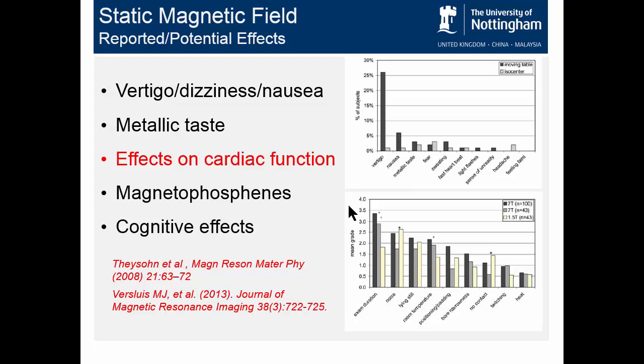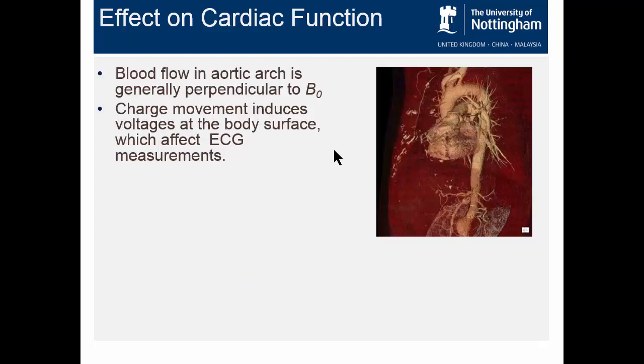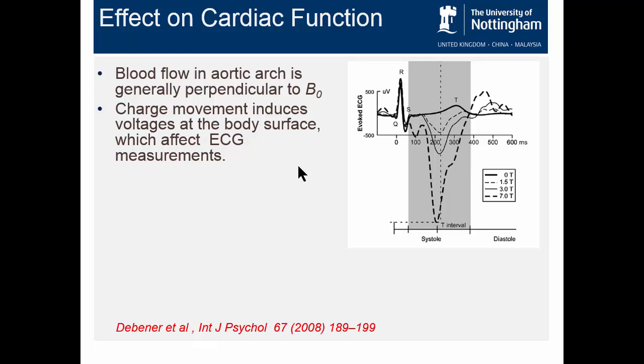So then effects on cardiac function, something that haven't been perceived, but something we perhaps should worry about. So there is going to be a force on the conductive blood flowing in the magnetic field. If you think about the aortic arch, that's where the flow is perpendicular to the applied field. That force produces a charge separation, a current flow, and that induces voltages at the surface of the body, which we're all very well aware of. That's the modification of the T wave, depending on the strength of the imposed magnetic field. So getting worse here, 1.5 Tesla, 3 Tesla to 7 Tesla.